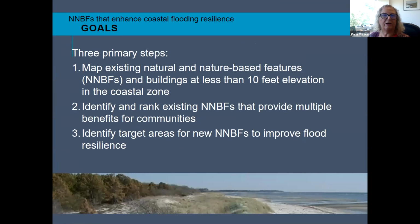So our natural nature-based features project was a three-year project. We extended it for a year. We're finishing it now. There's a team of folks, many of the same folks that work on AdaptVA. So this was a collaborative effort between CCRM, VIMS, VCPC, Wetlands Watch, and the Albemarle-Pamlico Estuarine Program.